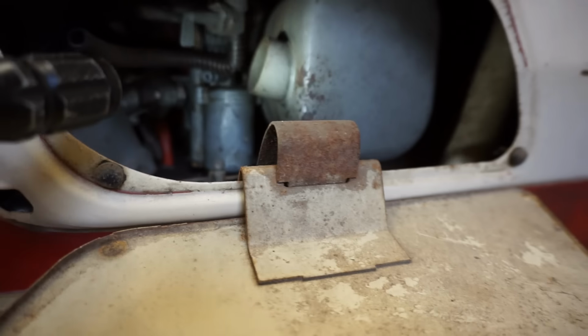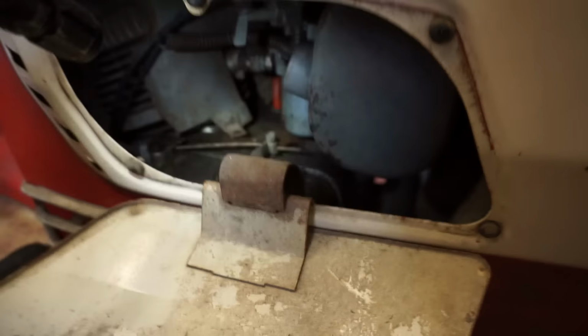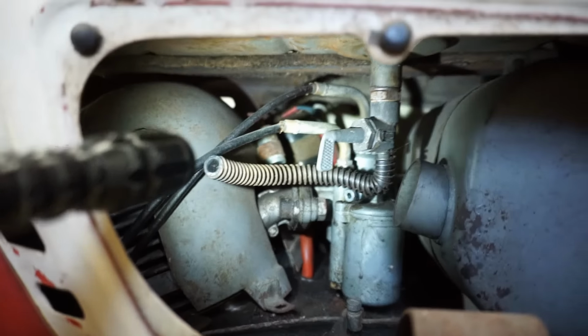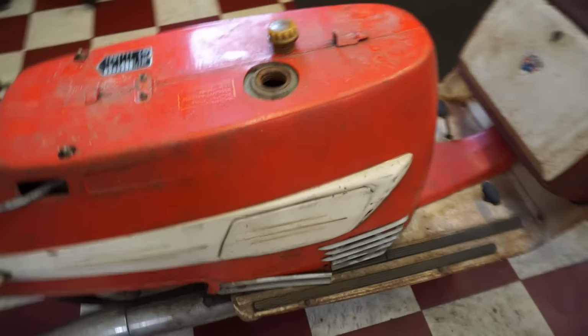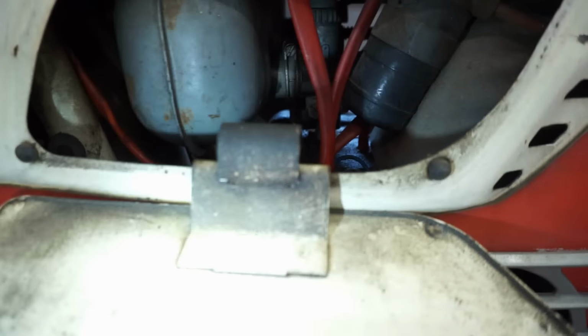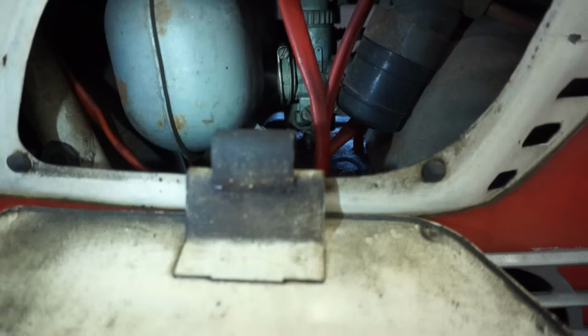There's a little air filter. That's cool. So there's the clutch. Let's see if the clutch cable's working. Yep. It's pulling in. So clutch works. At least the cable. So the coil, the capacitor right there. So I'm guessing this whole body panel comes off, or lifts up. It's cool how these fold down and give you access to the engine. That's pretty cool.